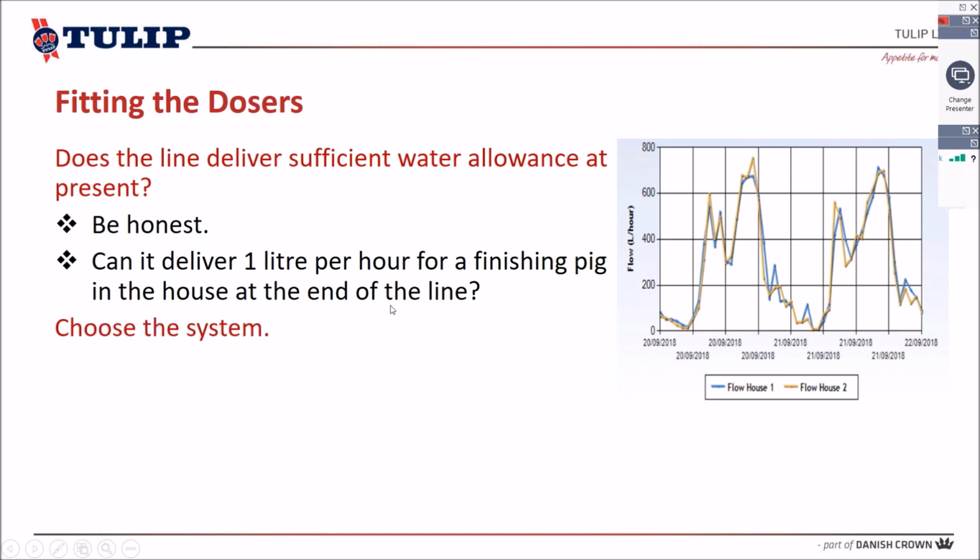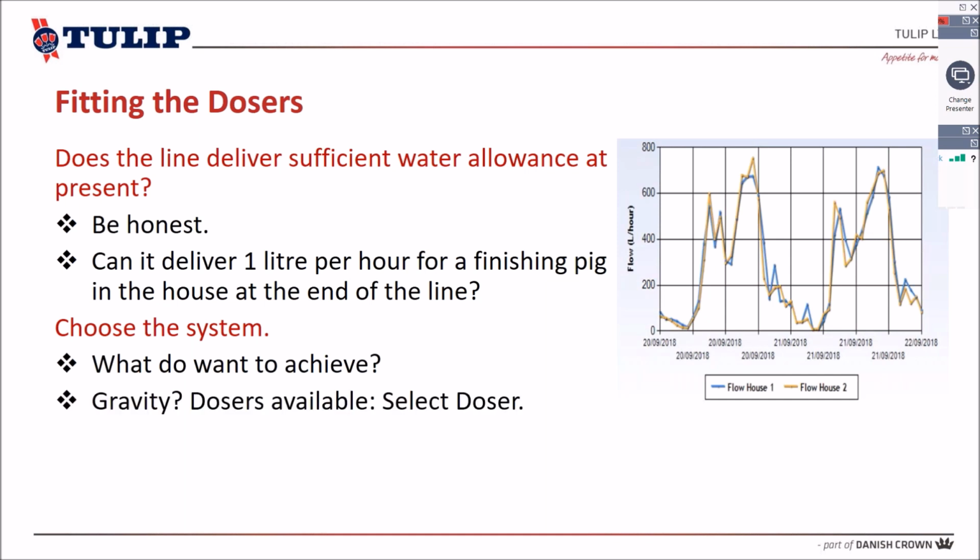So then we go on to what systems do we use? As I said, some of our systems were gravity fed, but really what do you want to achieve with those systems in regards to, should there be gravity, can the doser fit onto them? In that case, it has to be a Select Doser because you haven't got the pressure to actually use a medicator or a Dosatron.